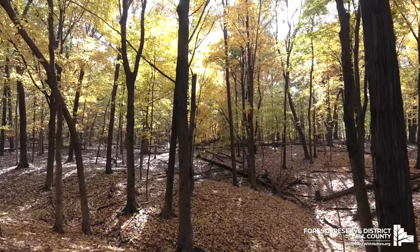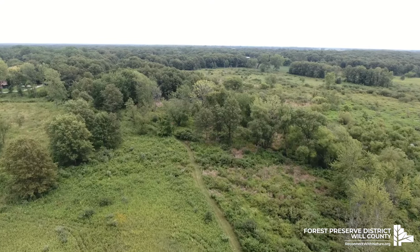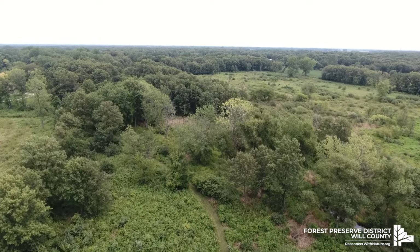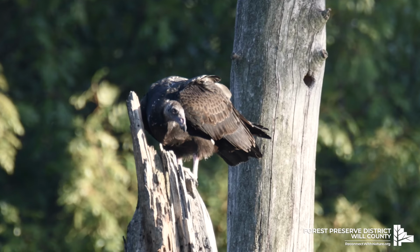When you think of a forest, an immediate picture will come to mind. But what about a savanna? Well, it's not as simple. That's because savannas aren't quite a forest, nor are they a grassland. Instead, they're the best components of both.